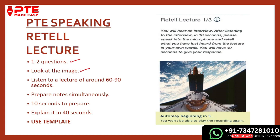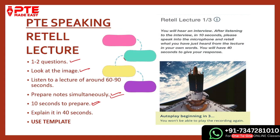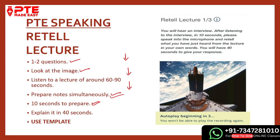Now, once you have looked at the image and listened to the lecture of 60 to 90 seconds, what exactly do you need to do? While the audio is being played, please prepare notes simultaneously so that you know what has been mentioned in it. Now you get 10 seconds to prepare. So I would suggest you prepare notes in the form of a flowchart. Whatever information you have, you can write it in the form of a flowchart. As in, we can see USA here, whatever you are able to see, you are going to mention it here with the help of a flowchart.